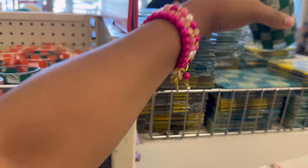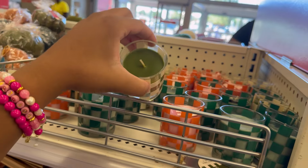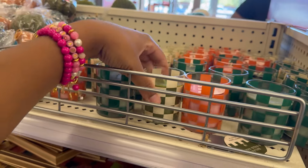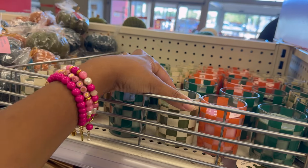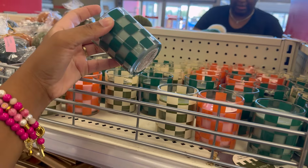Then they have these candles that also match. So if you want to get candles, they have orange, green. Well, this candle is pink, but the container is orange. This candle is green, but the container is like a cream color. And then this is greenish. The container is green. It's cute.